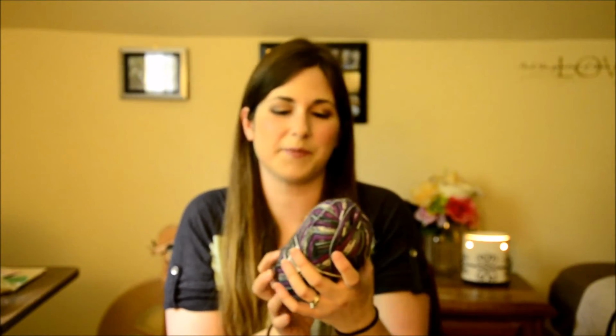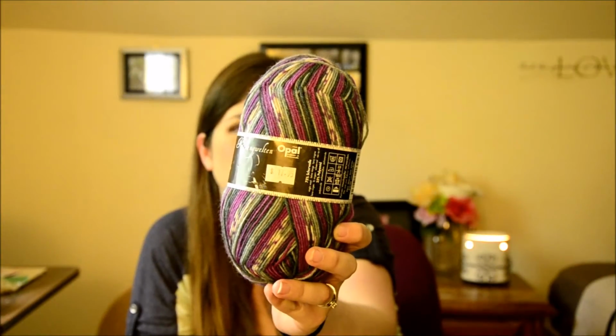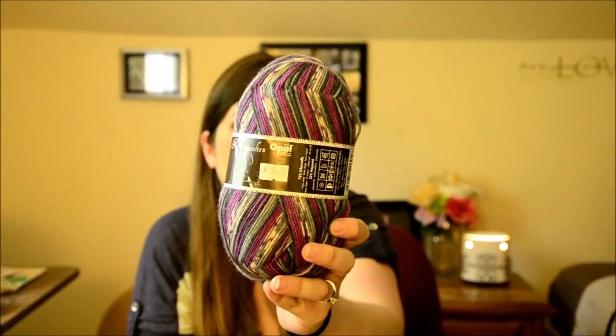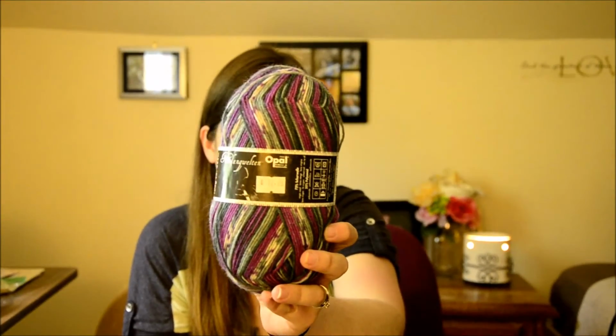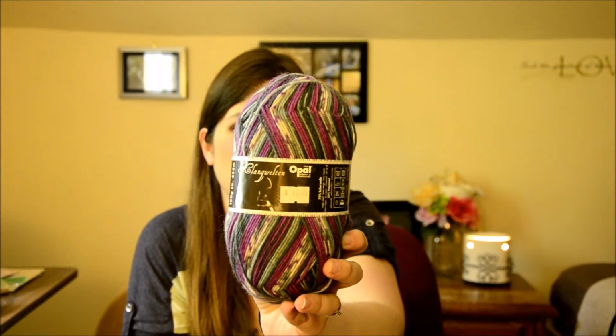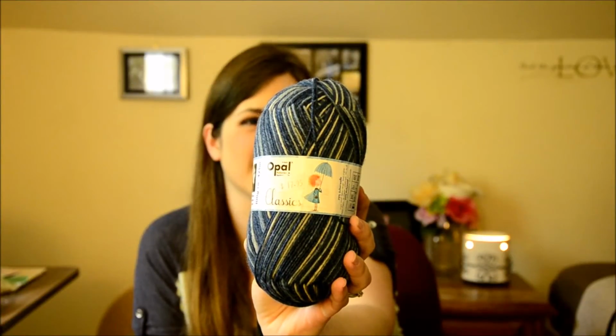Some other acquisitions I have are some Opal stash yarn. Opal. This is their music line, and I got this for my anniversary from my sweet husband. He took me to another local yarn shop of ours and said, okay, go pick out some yarn, happy anniversary. And it was just so sweet. But I love Opal yarn. I like to have a bunch of this in stash, just to be able to go to it. Some classics. Love that blue color. And I plan to make Ethan a pair of socks out of this one.